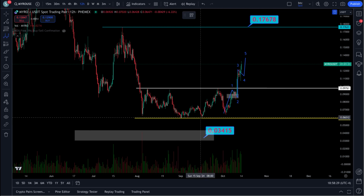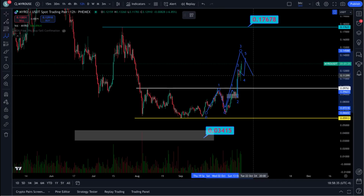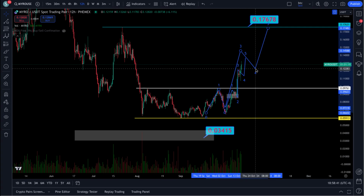The bigger move is here. You got 1, 2. This is all 3 wave. 4. And what do we got? Maybe a 5. Maybe a double top, possibly. Maybe. We'll see what happens here, right? See how high it goes.